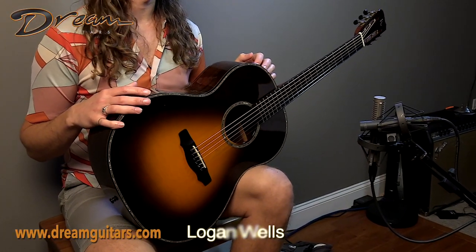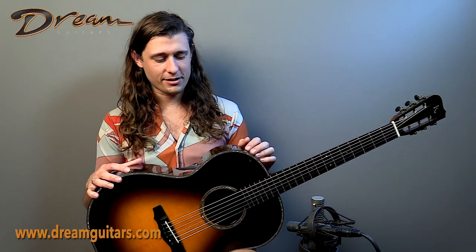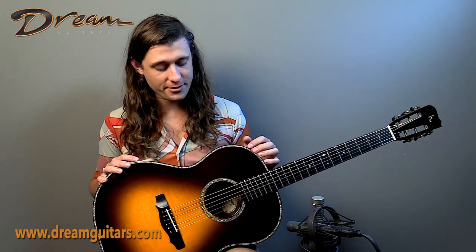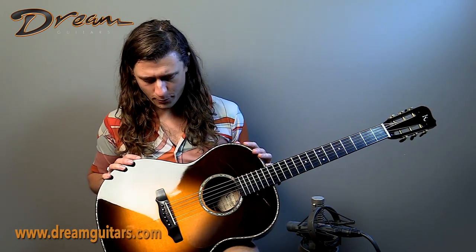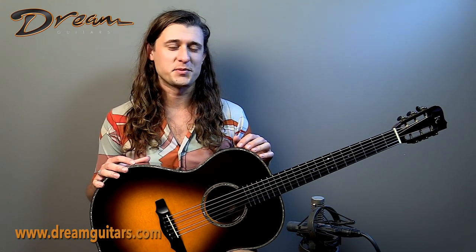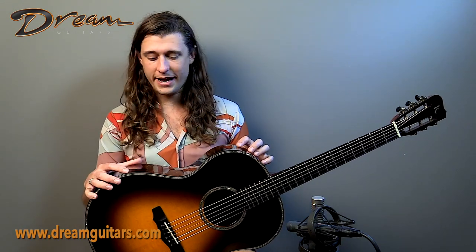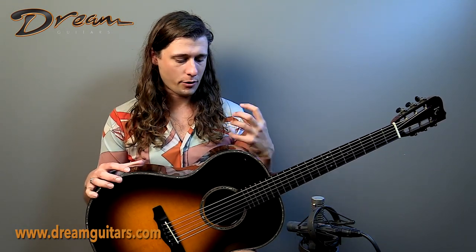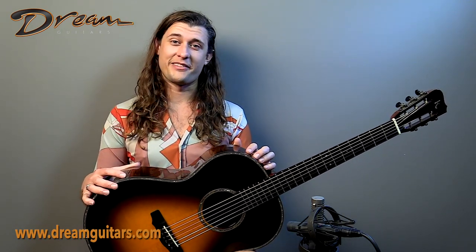This is a 2008 CS Deluxe from Stephen Kinnaird. Back and sides are Cocobolo, the top is Adirondack Spruce, and the woods themselves are quite gorgeous. The top especially pops with this lovely sunburst shade top finish. The Cocobolo for the back and sides is a bit more brown and ruddy in color rather than that bright red that I usually associate with Cocobolo. So it stands out in that regard.